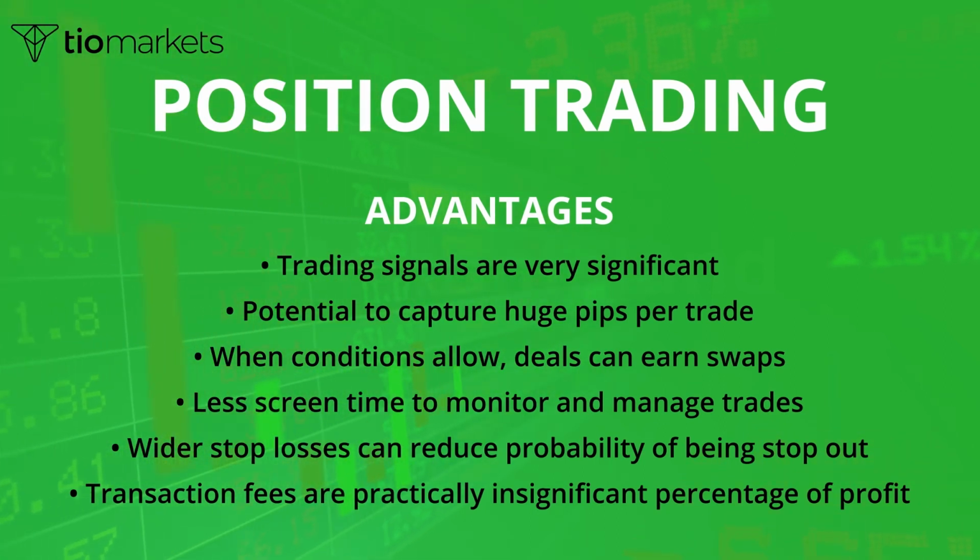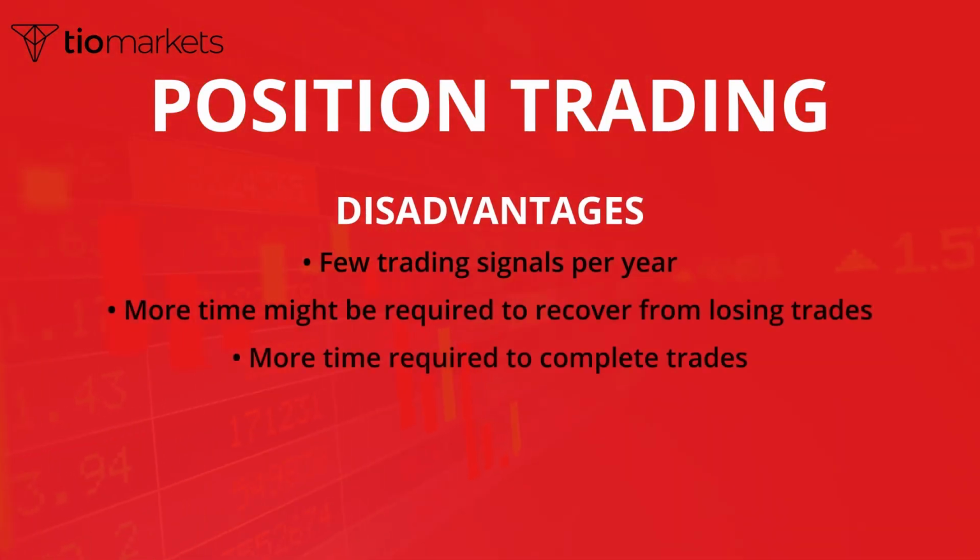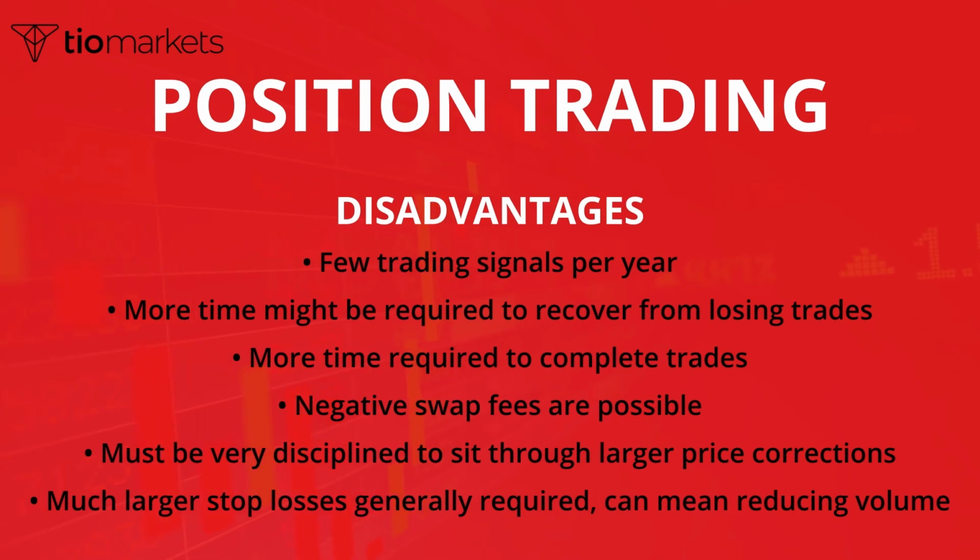Now let's look at some of the disadvantages of this style of trading. There are few good trading opportunities per year. More time might be required to recover from losing trades. More time is required to allow trade ideas to unfold. It's possible to have a negative cost of carry from overnight swap. You must be extremely patient and very disciplined. Much wider stop losses are required, which could mean smaller deal sizes.